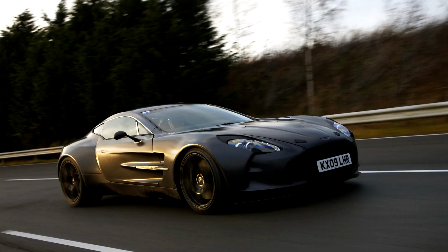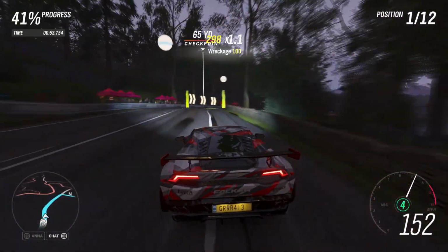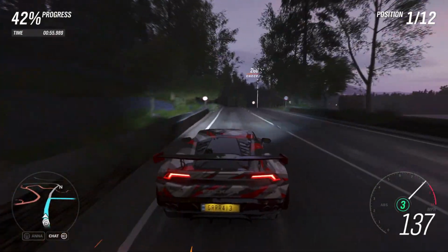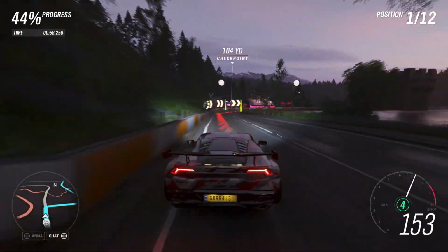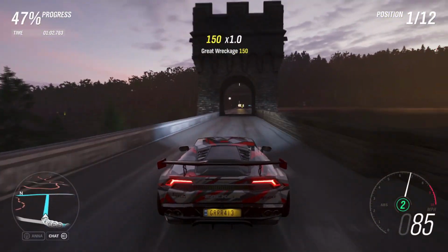Now this is available over in the auto show for 1.4 mil. I love this car. I think it's so gorgeous, and it's one of the first hypercars that I remember ever seeing. It is just such a really nice car.